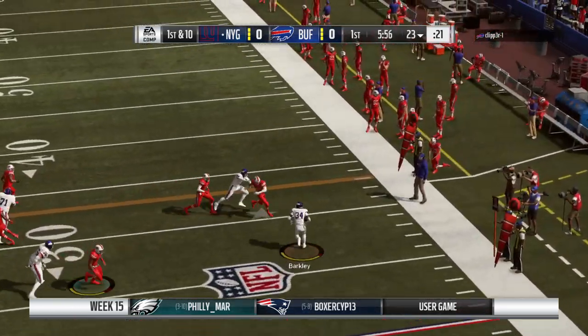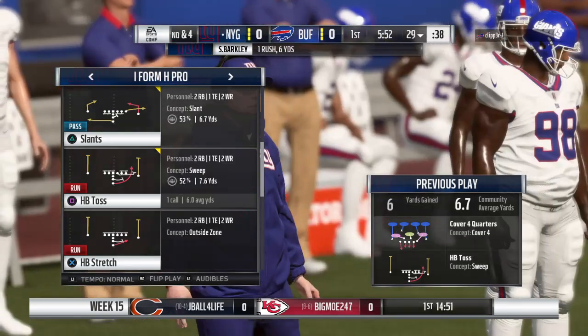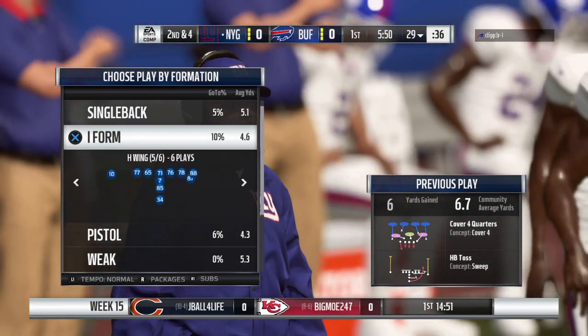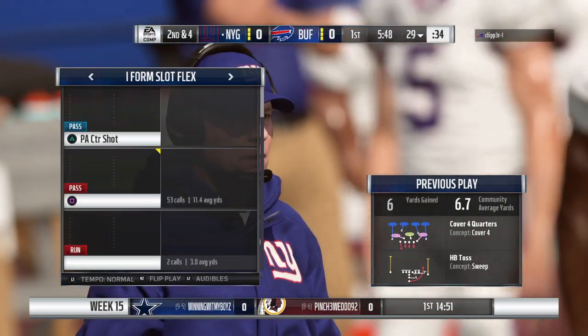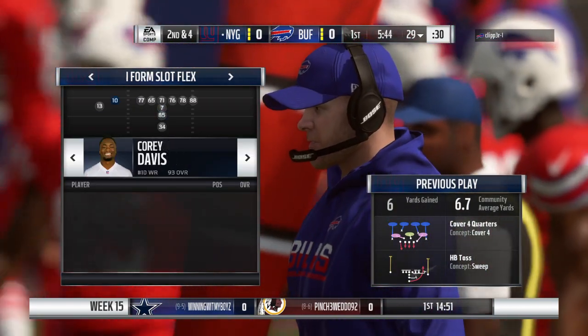On the ground, this is Saquon Barkley. And he's able to plow forward up to about the 29, just shy of the 30. It's a 6-yard pickup, and it gets him to 2nd and 4. A quick burst there, and he nicely bit off a pretty decent gain.